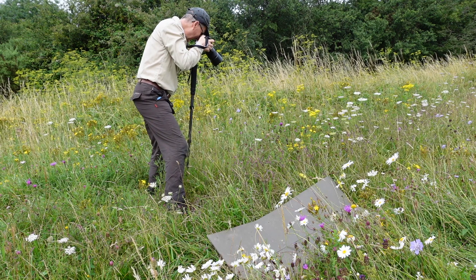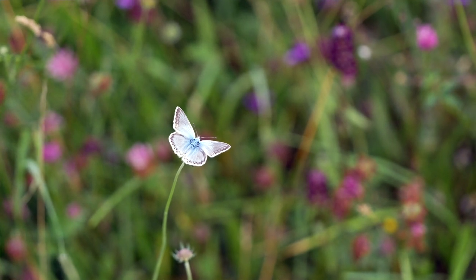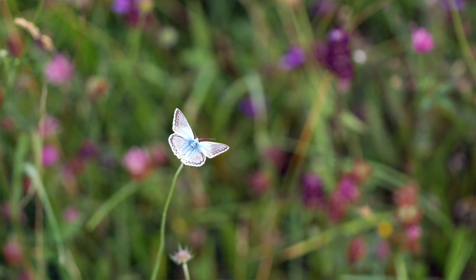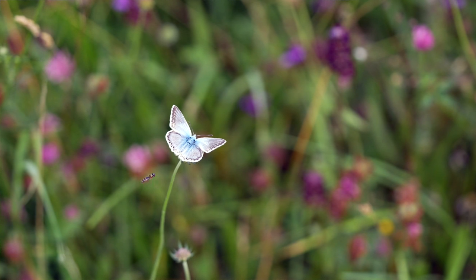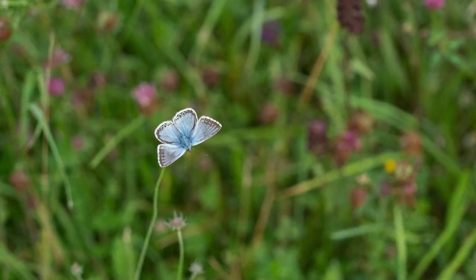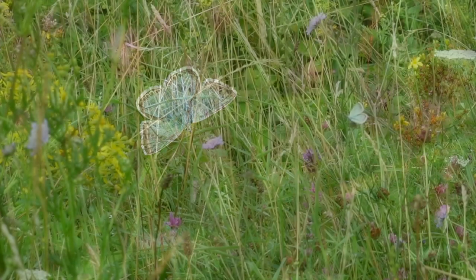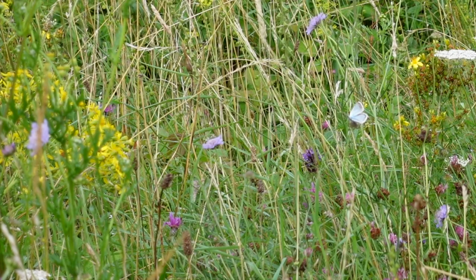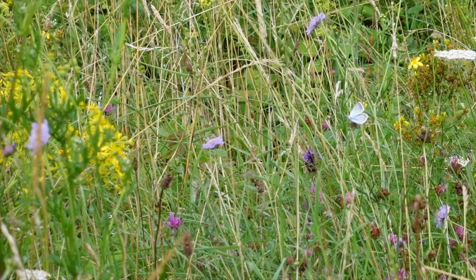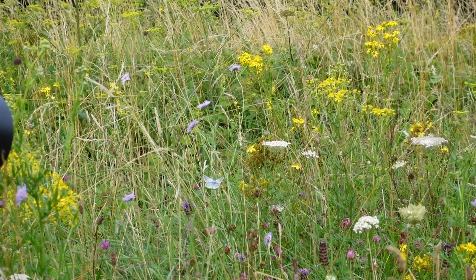Again, very difficult to get the whole wings in focus. Oh, wow. Didn't expect to get it so well. The Chalkhill blue in full magnificence. Wow, battery exhausted. I'm nearly exhausted, I must admit. What an amazing butterfly. What a great poser. Now got its wings fully into the sun.